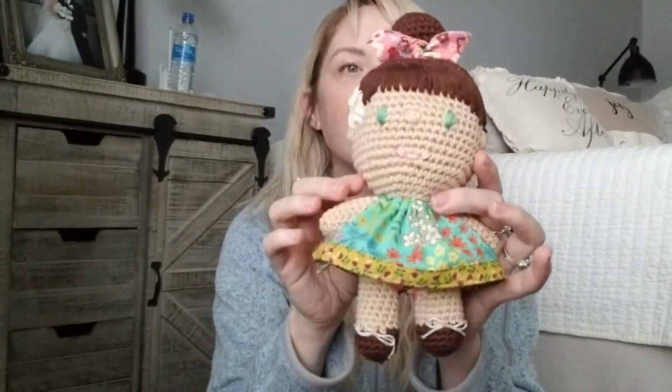Next up is this sweet little doll that I'm calling Blooming Magnolia. We have a little friend that just turned 2, and so I wanted to make her a little doll. This was crocheted with a size F hook.